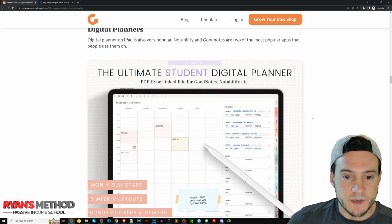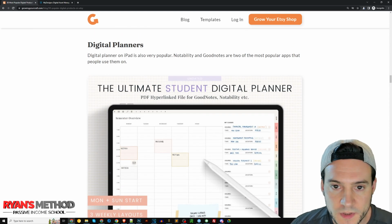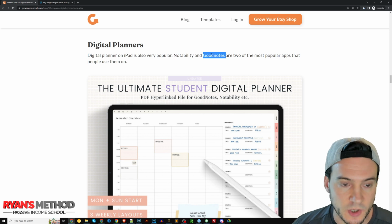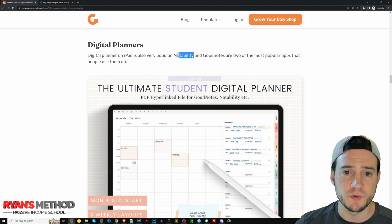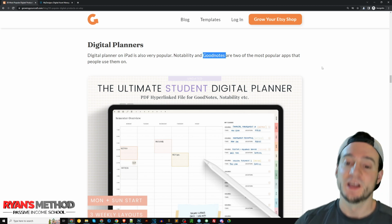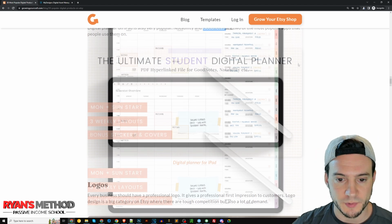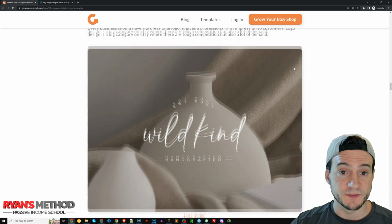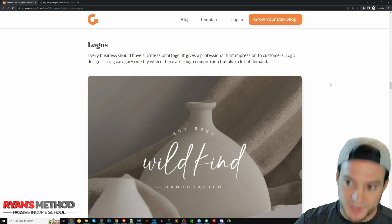Digital planners, okay, so more calendar style, and I'm not sure exactly who you would. Okay, Notability and GoodNotes are two of the most popular apps that people use them on. So maybe you could go into Notability or GoodNotes. I just use Google Calendar myself, and maybe make a shareable, I guess, but you'd be selling it, digital planner.